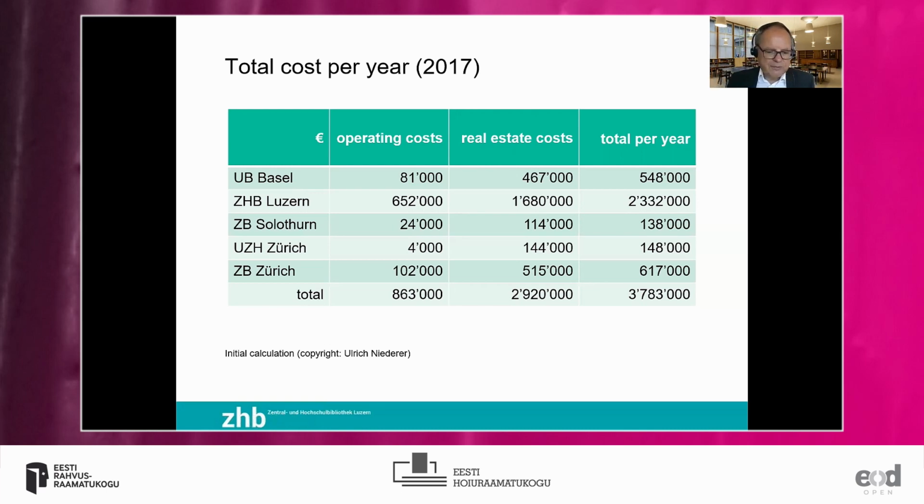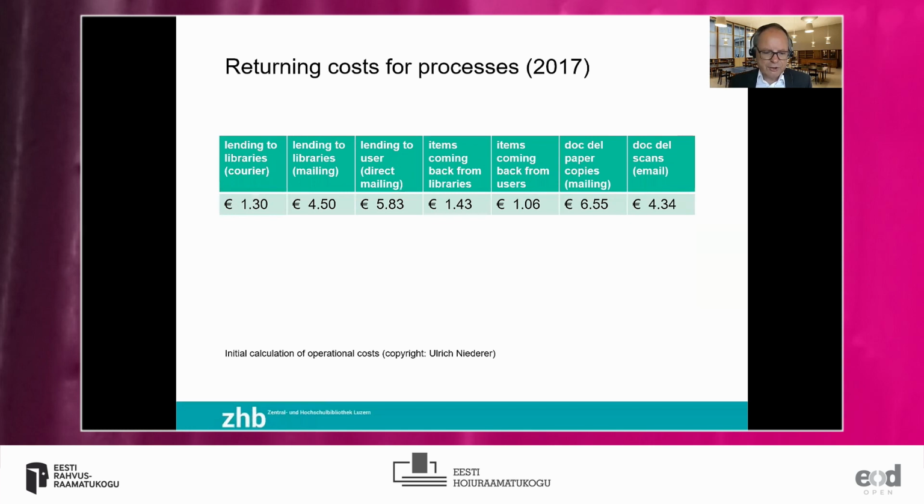Lucerne, for example, has reserved ample space for growth. We pay not only for our actual collection of 1 million items, but for the calculated growth in the next 8 years, which means about 1.5 million items in total. We calculated running costs for processes. Each service was estimated according to industrial standard times for each step involved. After the first 2 years, billing was based on the actual number of services effected for each library, and all services are now being recalculated according to the real-time measurements for each step.